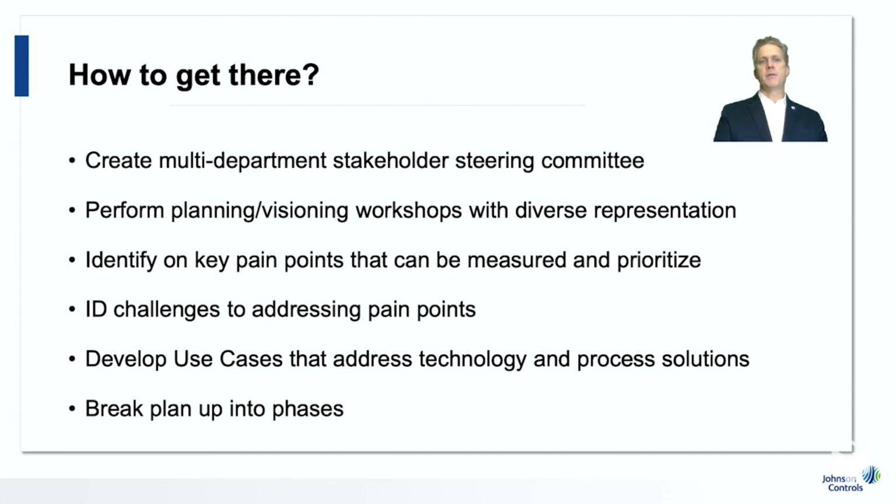Now, having said that, I would recommend performing planning and visioning workshops with diverse representation. Don't be afraid to go beyond on the groups. Don't just invite 4 or 5 departments. You want more. The reason is, often you'll find there are processes that can be fixed, some issues that can be addressed in the command center that you had never thought of. And you want to have at least awareness of what those could be.